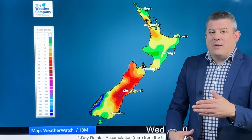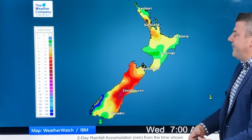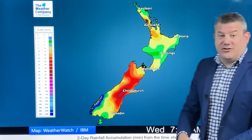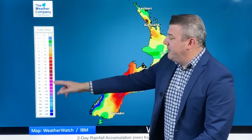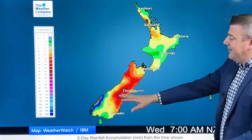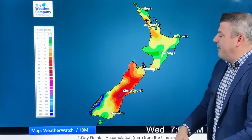It's a little bit La Nina-like, even though La Nina has now officially finished. Let's have a look at the rainfall for the next 2 days from 7 o'clock this morning. As you can see, the rain's actually more onto the eastern side of the South Island. You're getting totals there between 40 and 70 millimetres through some parts, but for the most part, it's around 30 or 40 millimetres coming through for you.